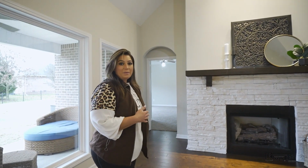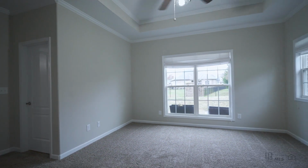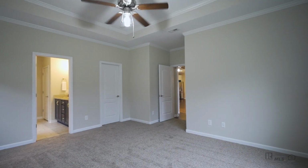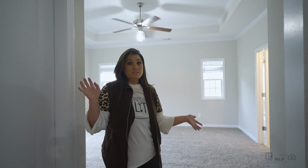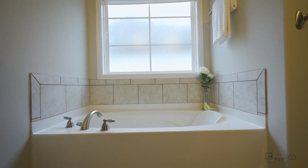To the left of the fireplace, we have your primary bedroom, just past these pretty picture windows. You have carpet in here, which is brand new paint throughout, and you have two huge closets in this room also, split on each side of the room. And then you have your master bath through here, separate tub and shower.